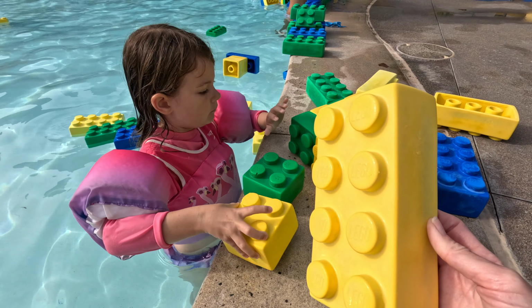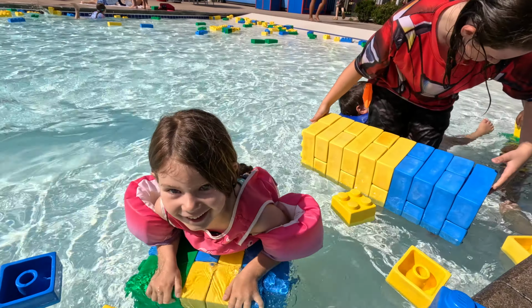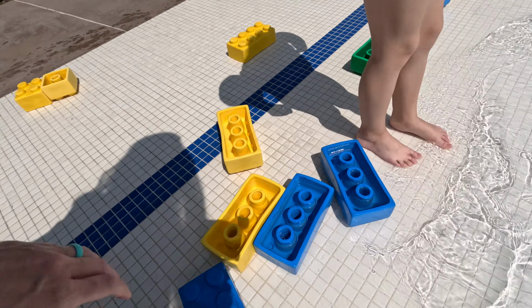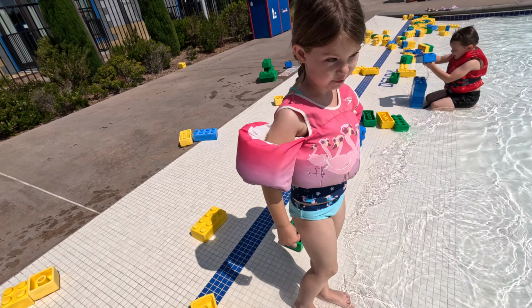Both pools have large Lego bricks kids can play with, and my kids definitely enjoyed playing with them. They even say Lego on them. We need some of these for our pool at home. I wonder if we can buy these. Wouldn't that be cool? Yeah, that would be so cool.